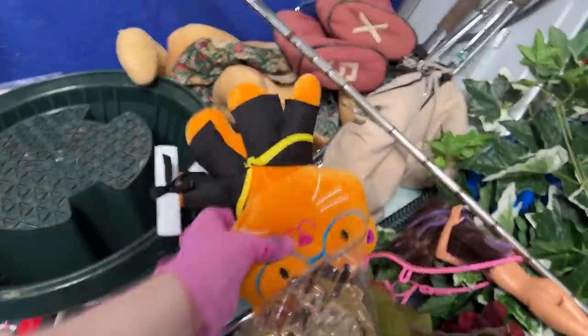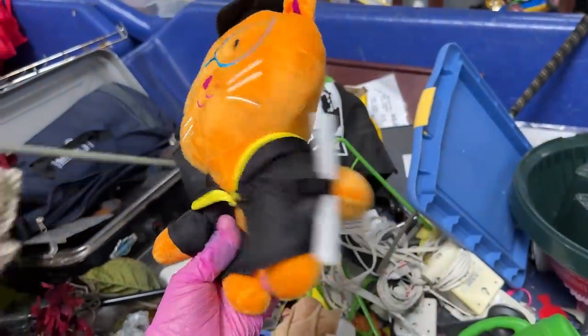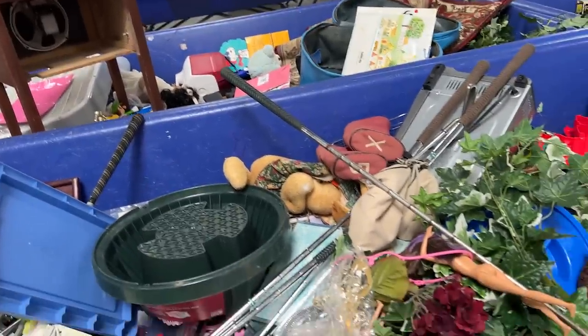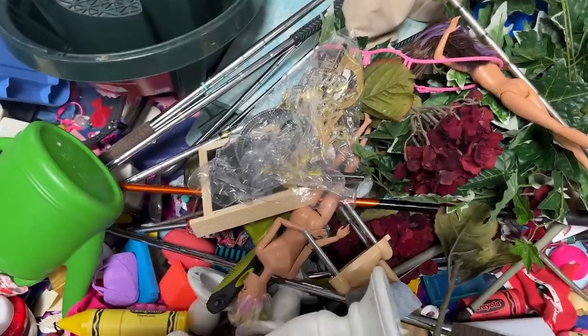Oh, look at this graduation cat. Is that cool? Yeah. Pretty cool. What the heck is this? What happens to your head? Oh, do not grab anything this big. Yeah. Everything smells like pee. I could smell it from here. I thought it was this bin, but I already got a whiff of it.